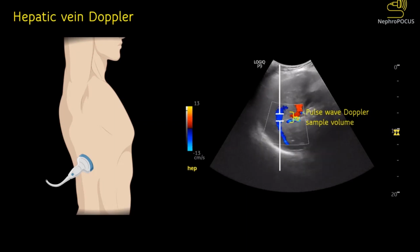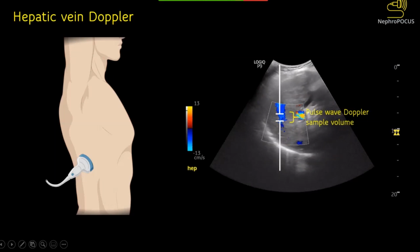The lateral or the mid-axillary plane is the easiest plane to find a straight segment of the hepatic vein. We want a straight segment because we get the best Doppler tracings when the flow is parallel to the ultrasound beam. So if you are able to get a straight segment of the hepatic vein like this, parallel with the beam, it gives us the best Doppler shift. Then you turn on your pulsed wave Doppler mode, bring the sample volume, or the Doppler gate, onto this vessel, and you get the tracing.